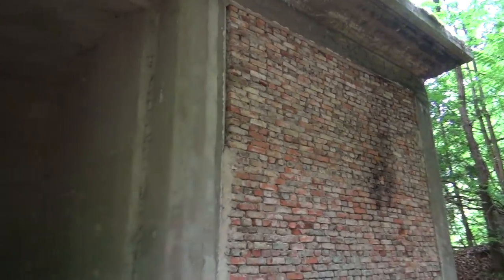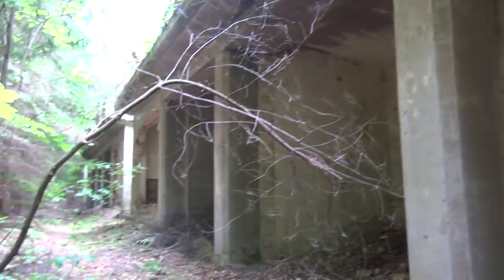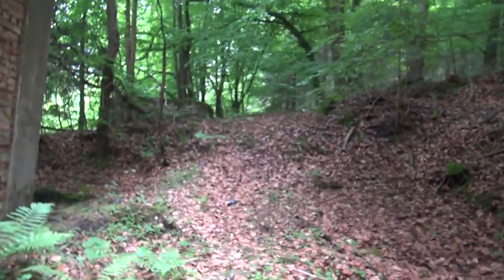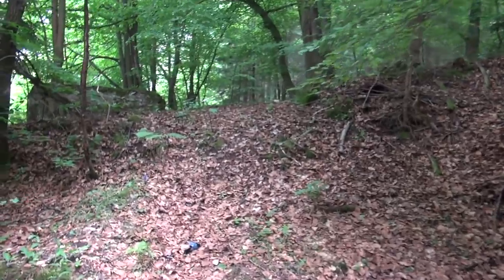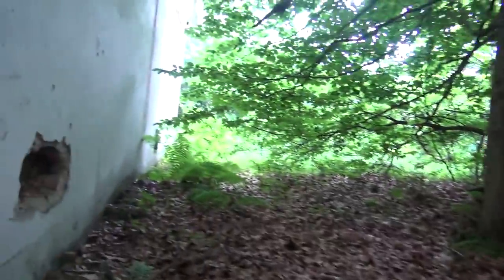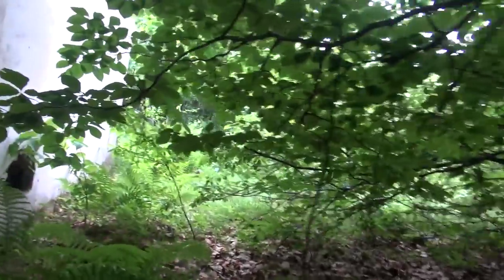because my question, why is high power voltage being run into tunnels into the mountain? And why did the Germans build a new head building if they were not mining? And mining stopped in 39, and that building was not there in 39.